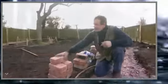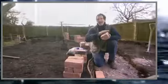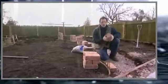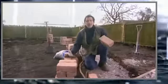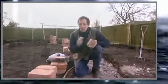Having established a base for the path, I can now plan the surface. Now, I've decided to use reclaimed bricks. They're a lovely colour. I like brick anyway, in all its forms. But I'm going to mix and match them with some cobbles. I don't want this to cost a lot of money. I want to recycle materials and also keep it soft.